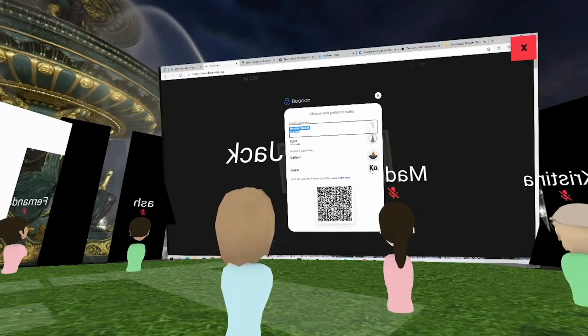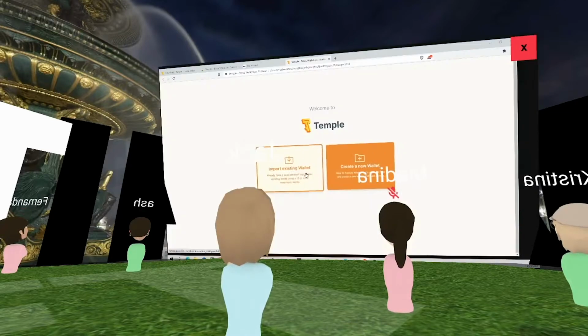Does Temple have that issue? So the Kukai thing, I find it a bit temperamental as well. Temple can be, but it's a lot more stable, I found. My preferred wallet is Temple.